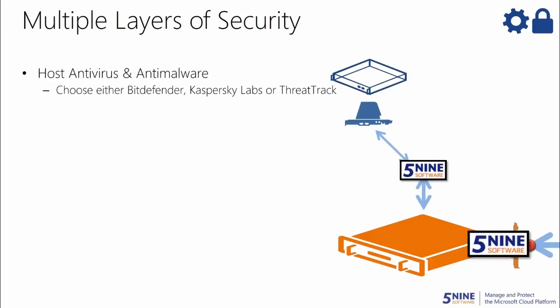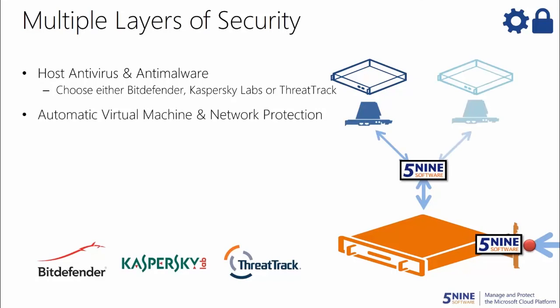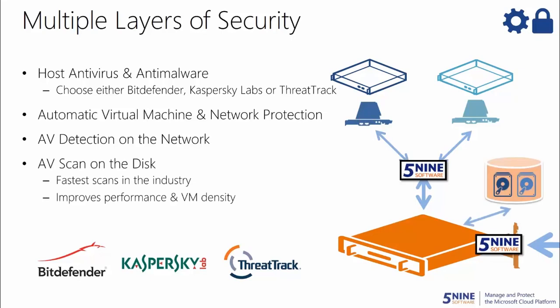Now, with our levels of antivirus, we scan and protect at the host. We automatically protect any newly deployed virtual machines. So as soon as you deploy a new VM on that host, you're going to be protected. It's a great best practice. You don't have to deploy the VM, log in, install the security software, and hope that it doesn't get attacked during those minutes. We offer active antivirus protection on our networks and on our disks, where we have the fastest scans in the industry.